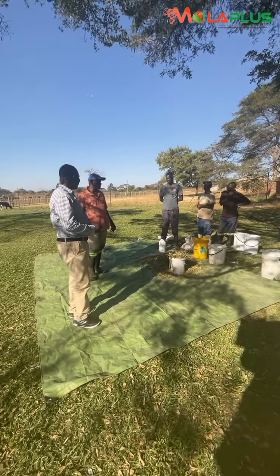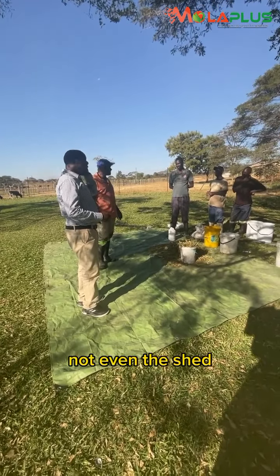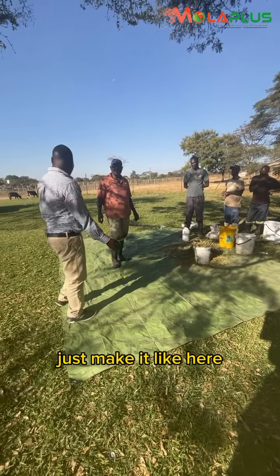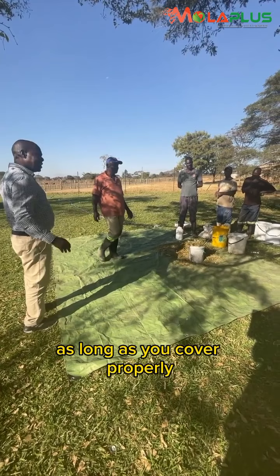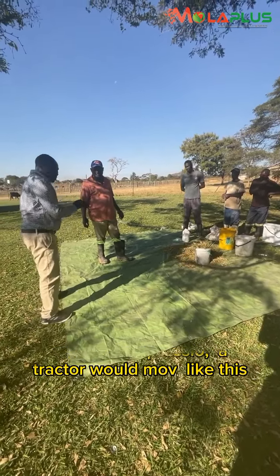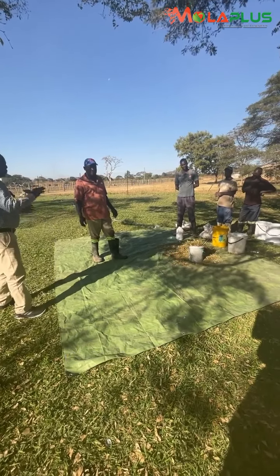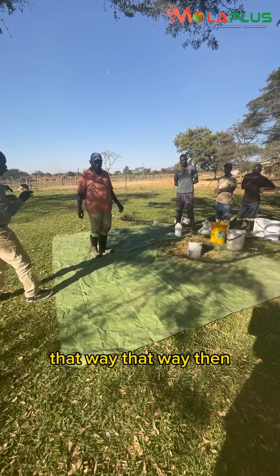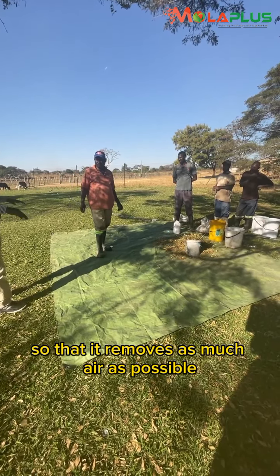What about the shade where we can make it? Not even the shade, just make it like here, just the way it is, as long as you cover it up thoroughly. And for the compacting, a tractor would walk like this, move on top this way, this way, and then that way, so that it removes as much air as possible.